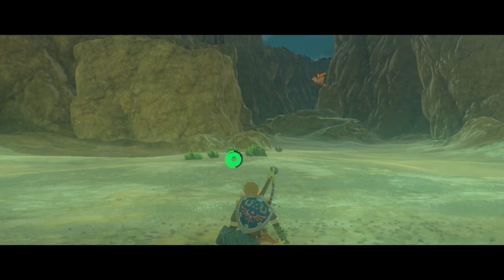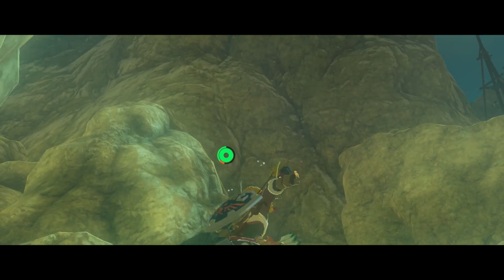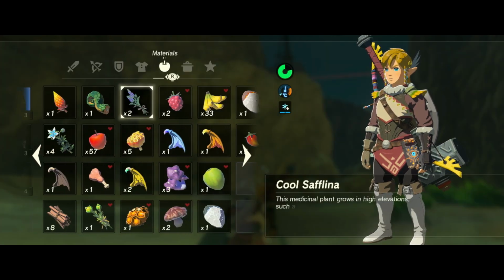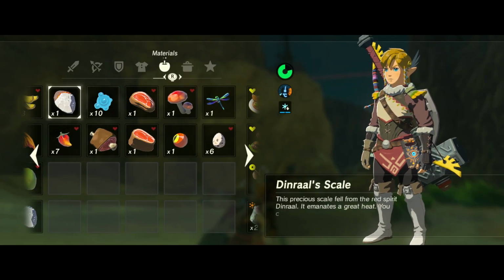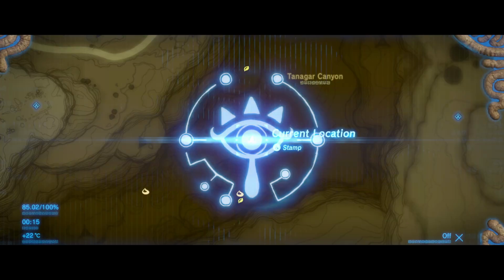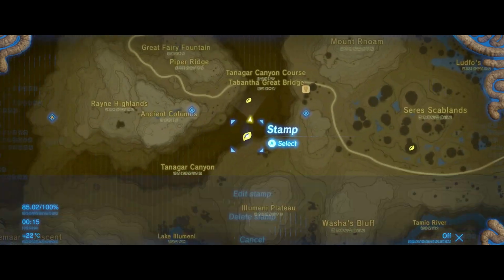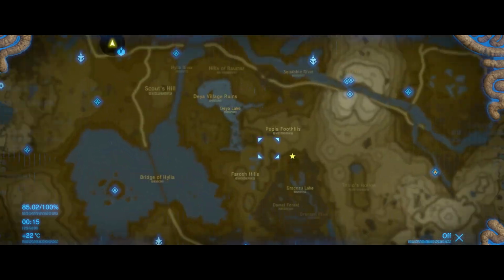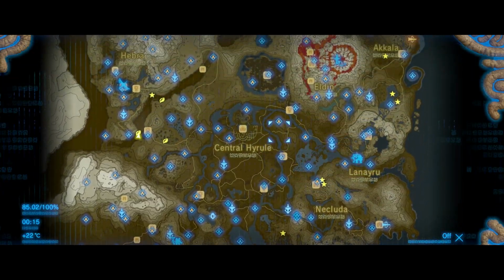That was really weird. Dinraal appeared, then he disappeared, and now he's there again. This is a good point. Do I have a Dinraal scale? I do. Okay, because I still need to get those shrines out of the way, if I remember correctly. That's another thing I need to think about. How about Farosh's scale? Okay, that's something I still need to get. Good to know.